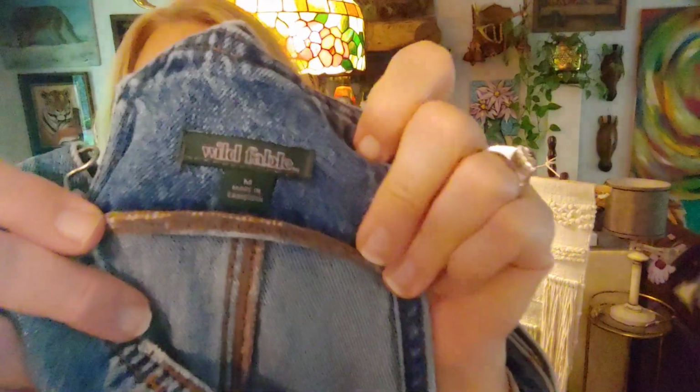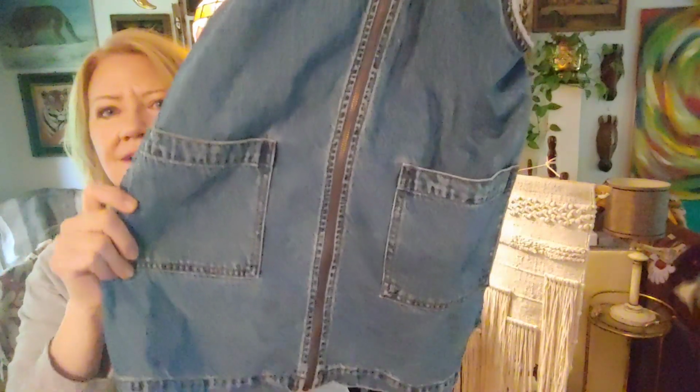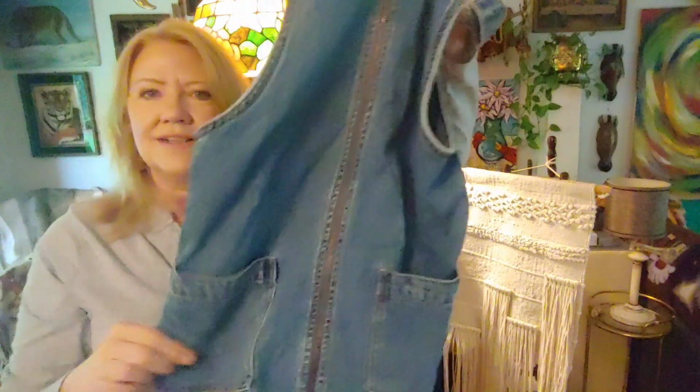I actually like the look of this one better. This is Wild Fable, which I don't think is a big deal, I'm not a big clothing person, but I just love that zipper down the front. I think that's so cool and gives it such a great look, instead of the buttons. And they have pockets on these too. So both of these will be going at Antiques at Gresham Lake.